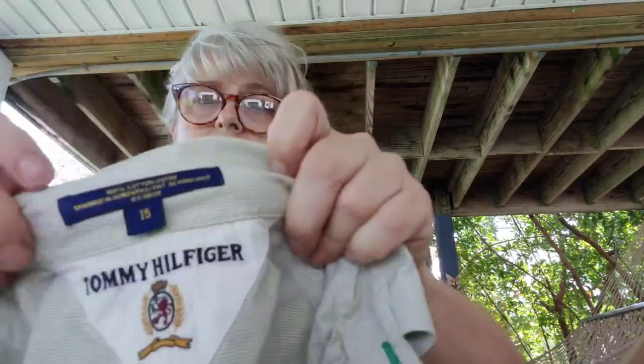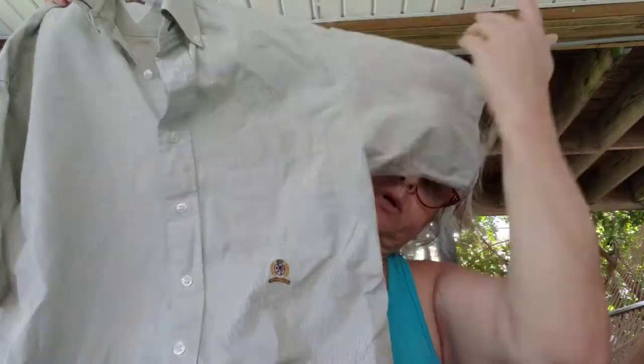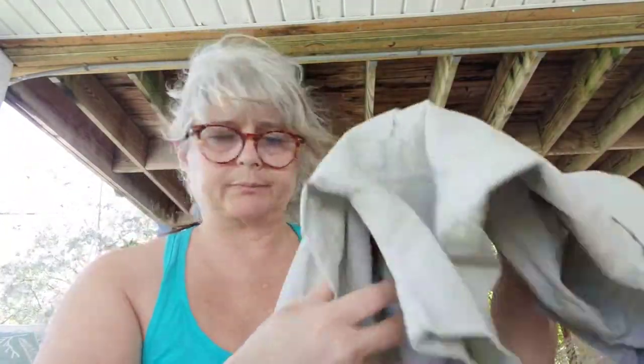Okay, so, oh, nice. Tommy Hilfiger, size 15. 100% cotton short sleeve dress shirt, which is good. Now we've got something that we can put out for spring, summer. And it's got the little golf style logo of Tommy Hilfiger. You've got the lion rampant, lion-like thing, and it's got the crown on it. In England, you usually can only do a crown like this with the shield if a member of the royal family buys from you. And then it's different crowns for different people.